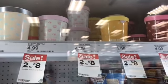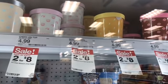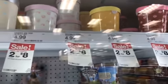Okay, so if you guys are familiar with the Museum of the Ice Cream, this is based in LA. So these are on sale 2 for $8, and there's a 20% Target Cartwheel. So if you want to try it out, it's here at Target.